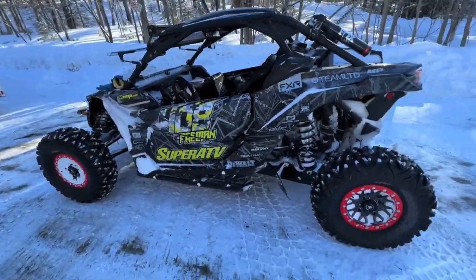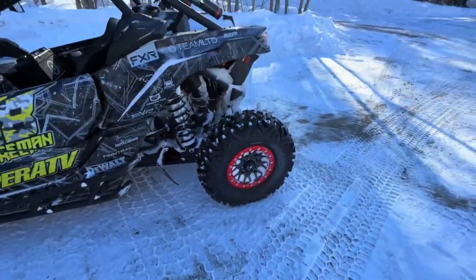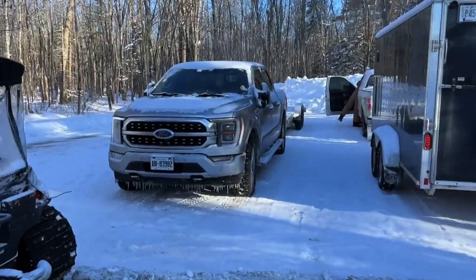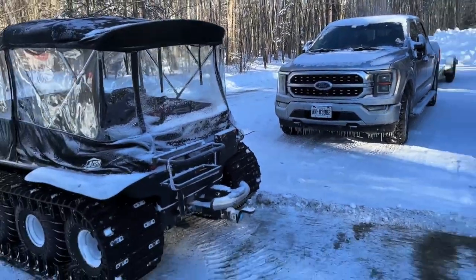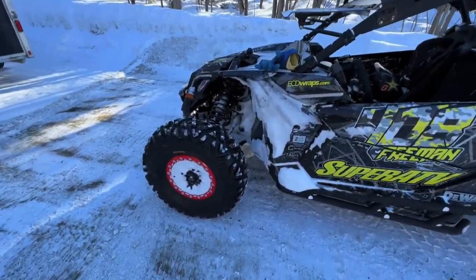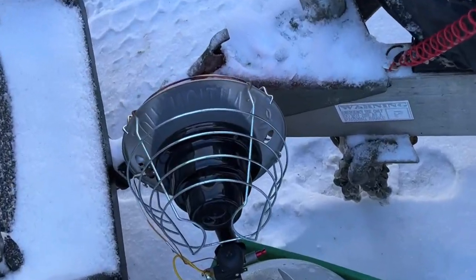Quick tire swap. I'm pretty sure I got frostbite on my fingers from that, but we got the shots. Oh yeah. Truck's warming up. Nice and frozen. I'm just glad this thing started. Never know in these temperatures. All right, tire swap. Everything is frozen.